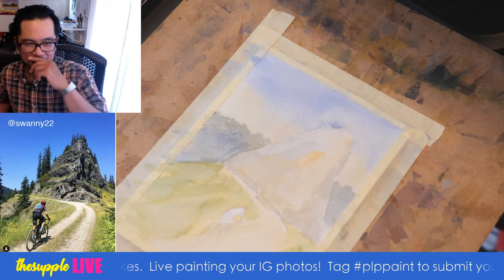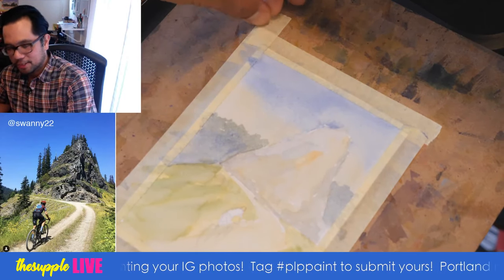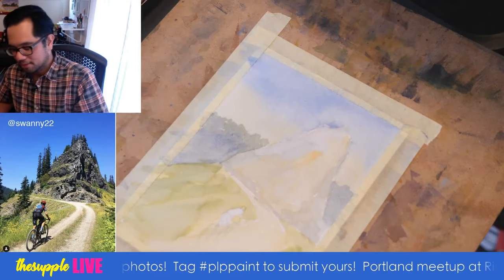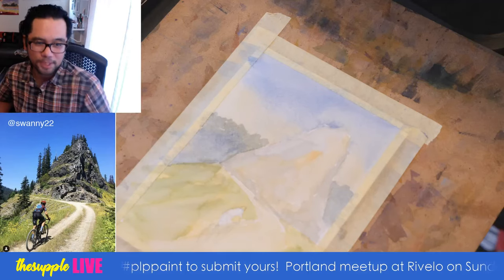Let's see, Robert Stewart, trouble with tape tearing up watercolor paper when you remove it. Yes. If I use just masking tape that you would get at Ace Hardware, it tends to be really tacky, or even just blue painter's tape. So this is a low-tack artist tape I picked up at Michael's the other day, trying it out. It tends to do a better job.